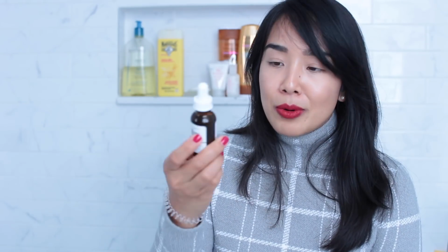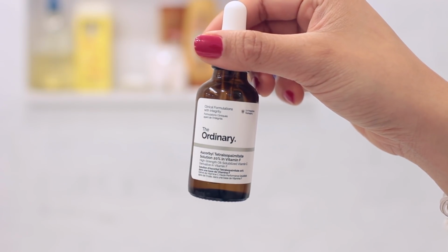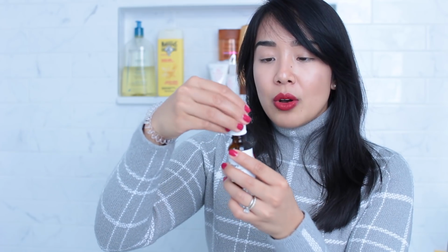And then the vitamin C product that I have here is the Ascorbyl Tetraisopalmitate. Again, sorry, I totally butchered that. This is probably the most expensive product from The Ordinary line, if not one of the most expensive ones, about $17 or $18. And it's a vitamin C oil in UV packaging. So I do like this.